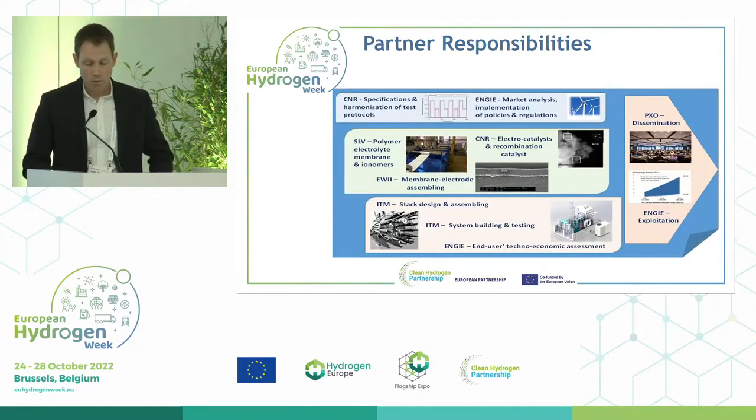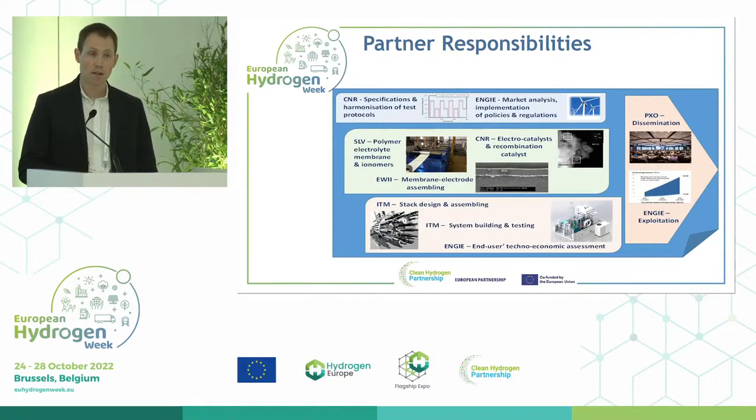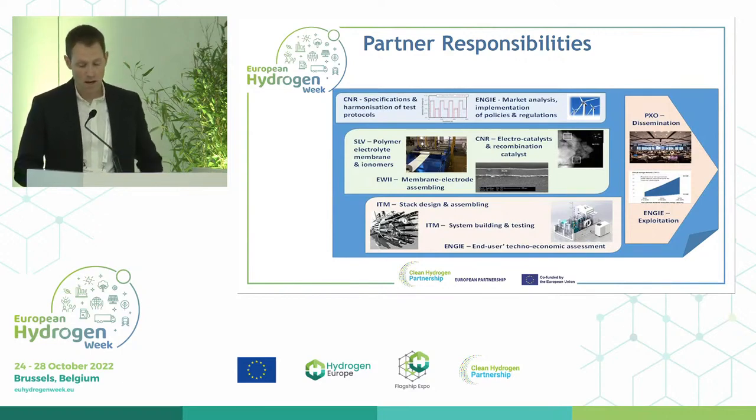In terms of partner responsibilities, Solvay were responsible for membrane development, CNR for catalyst development and collating the testing protocols, IRD for the membrane electrode assembly, ITM for the stack and the demonstration system, as well as the coordination of the project. Mougin focused on market analysis and techno-economic assessments, and Protexo aided with dissemination.